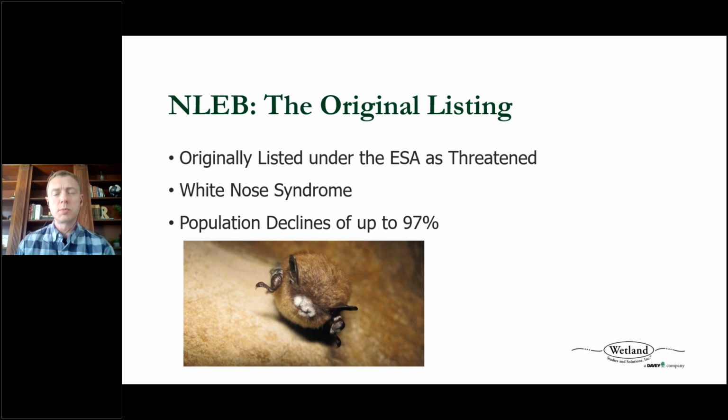White nose syndrome spreads pretty easily from bat to bat. It also may have been carried by spelunkers that would go into a cave, see bats, maybe get the fungus on their clothes, not properly wash their clothes, and go to another cave and spread it to other populations.